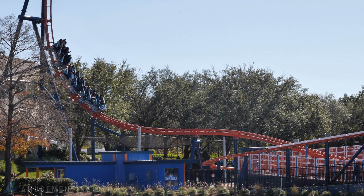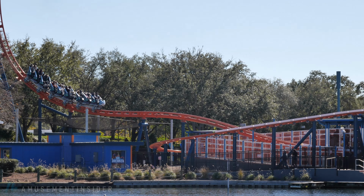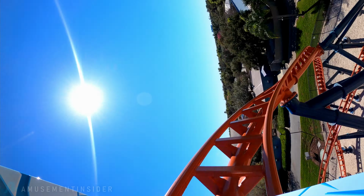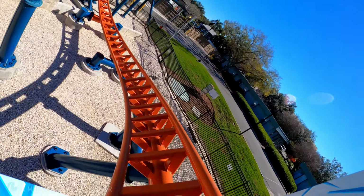The pacing of this ride isn't too bad. There were worries that the launch would be a bit too slow, but the airtime pops in between really do add to it. By the time you're at the second launch, you already are getting some weightlessness through the humps. The second half of the ride flows very nicely and keeps the adrenaline pumping.